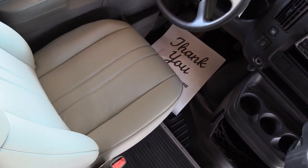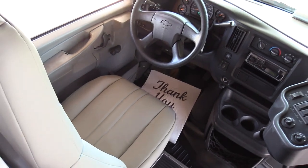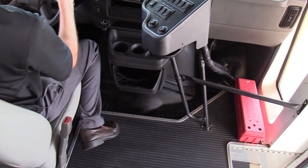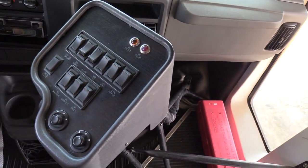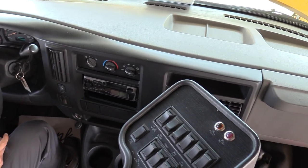179,000. Look at the driver's seat upholstery. That is brand new upholstery on that driver's seat. It's like sitting on a Cadillac. I almost feel kind of bad sitting on it. It's so new. But yeah, it's very comfortable. Steering wheel, a little bit of wear and tear in the steering wheel. I'll point that out there. But other than that, it's very clean.